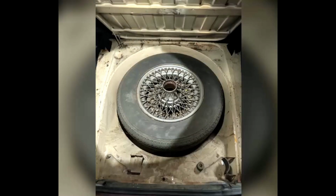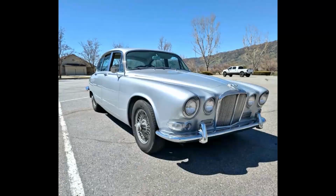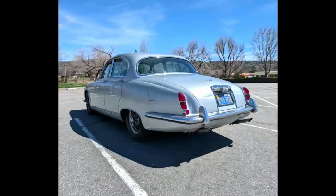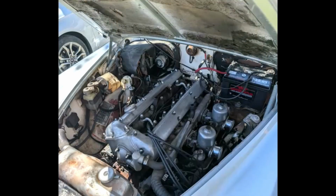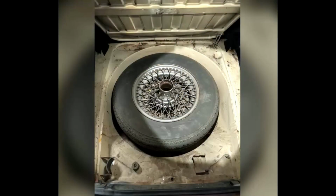Where American cars of the late 70s emphasized size and flash, the Brits were all about style, sophistication, and driving feel. This Jaguar is special because it doesn't just sit pretty, it actually runs and drives well. Many cars of this vintage end up as static garage projects, but not this one. Under the hood, it's been treated to a few smart upgrades, like an engine with electronic ignition, which means easier startups and more reliable performance compared to the old-school point system.